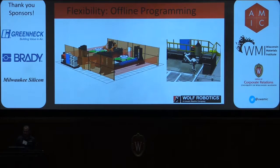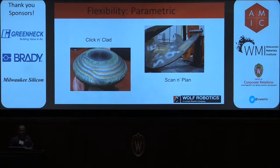So just some examples of offline programming. This is kind of the pictures of the environment that the robot engineers work in. So they can program these parts. Here's an example of parametric programming. On the left, we call that click and clad. So that's a lot of cladding applications where you need to put a hard coat surface on there. So something like that, though it's a fairly small part, you could have very large parts that would be very difficult to program manually. So it's programmed parametrically, as you imagine. The radius of the sphere, the step over distance would be parameters in that particular application.